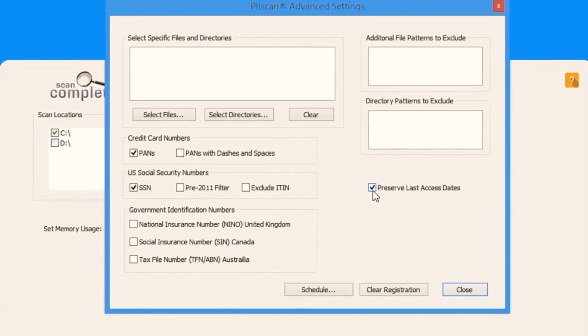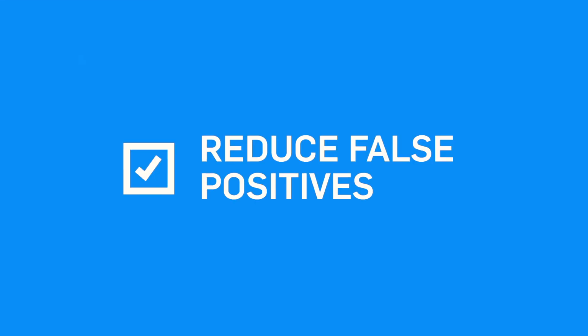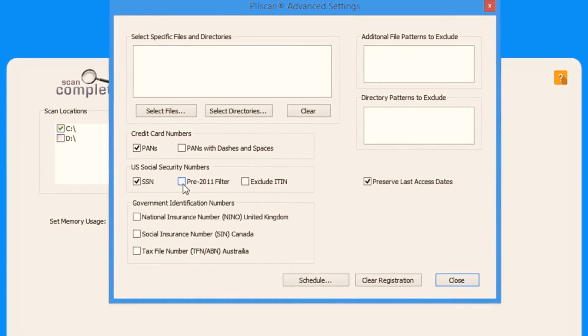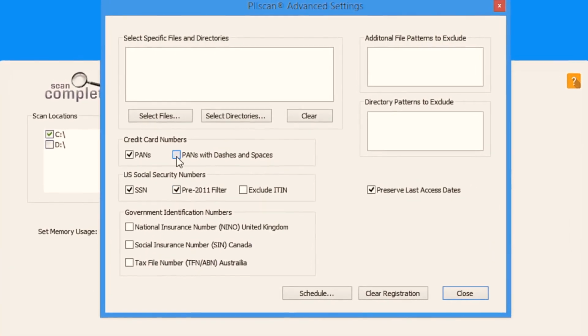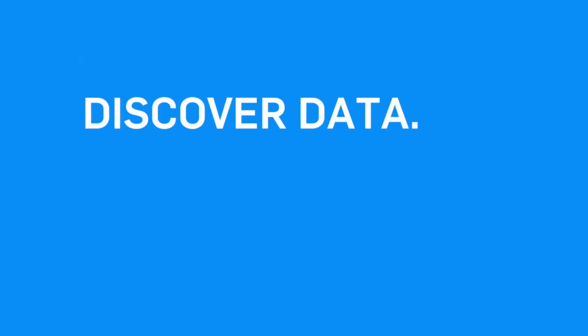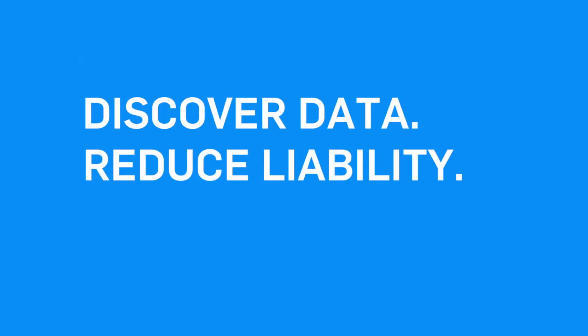We do use patented scan technology, so it's optimized to reduce false positives. We give you filters so you can reduce the scope of your scan and increase the reliability of your results. So really, you use this to discover the data, reduce your liability, and protect yourself in the event of a hacker.